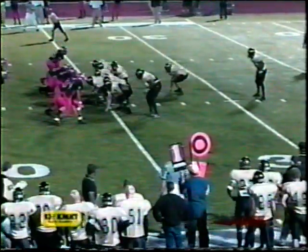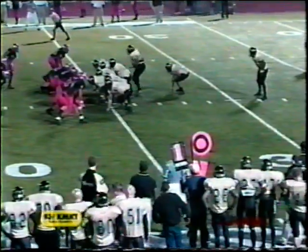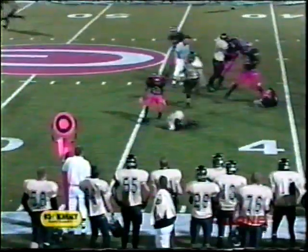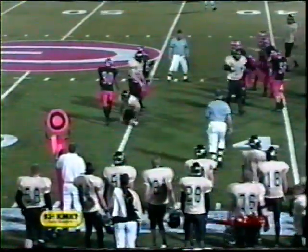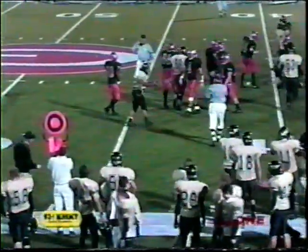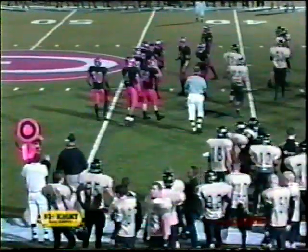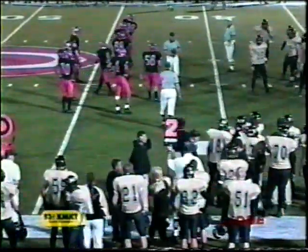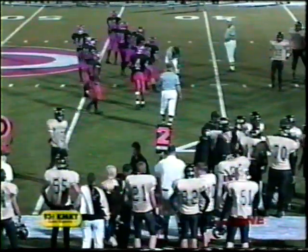Two tight set. And an offset eye look, a man in motion, and this is going to be a handoff inside. Polk breaks the line, and he had a chance to go a long way. He was tripped up at the 40. Travis Lee, the man that we call the homecoming queen, tripped him up and kept him from going a long way.